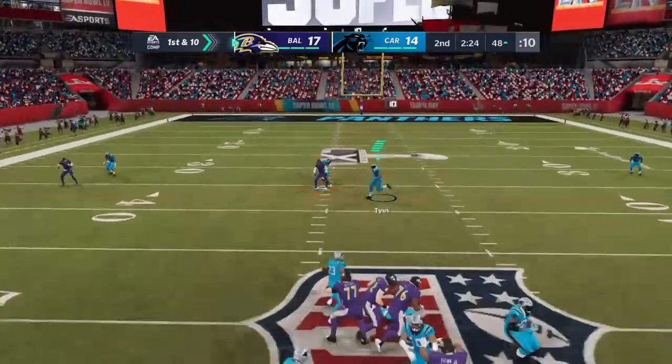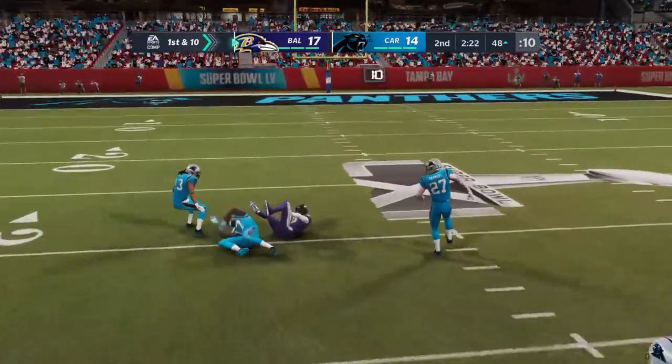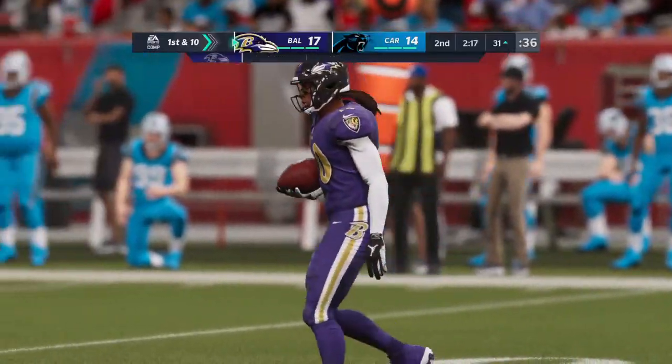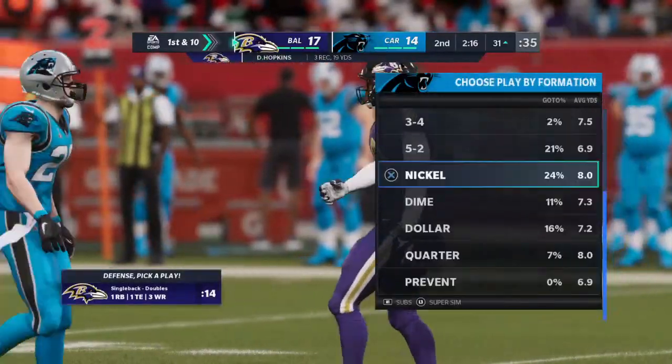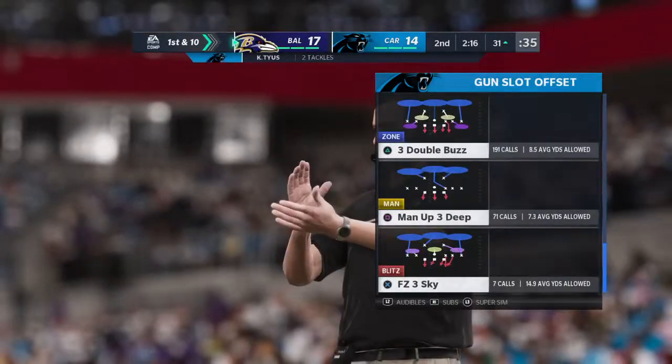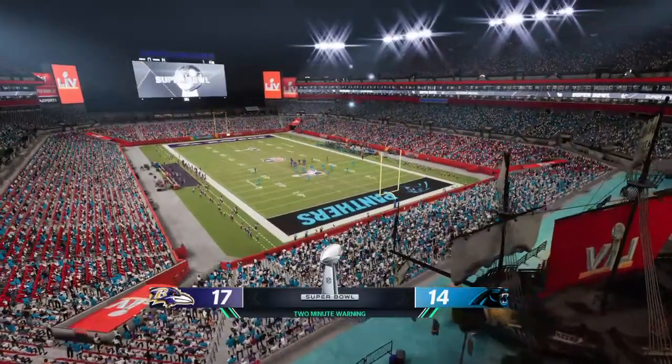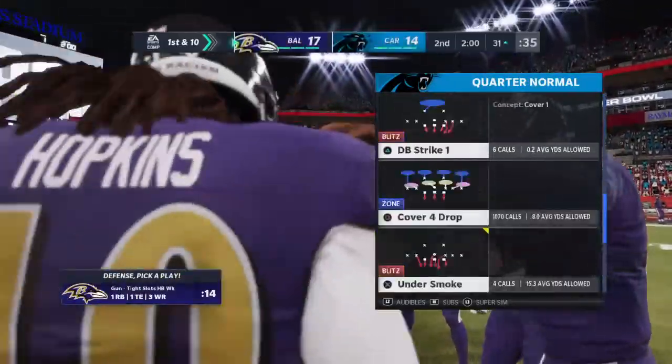Jackson from the shotgun. Hopkins on the grab over the middle. And past the 35, he'll be dropped a yard or 2 shy of the 30. The Ravens get a new set of downs, give them 17 on that pickup. Line of scrimmage, the 31 now on 1st and 10. 2 minutes on the clock in the second quarter of this Super Bowl.